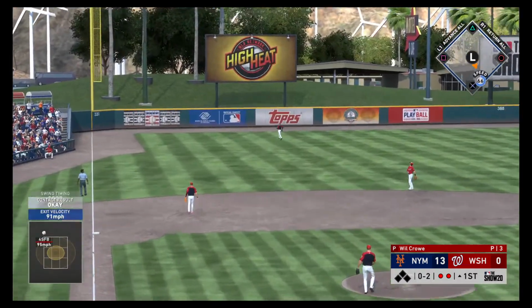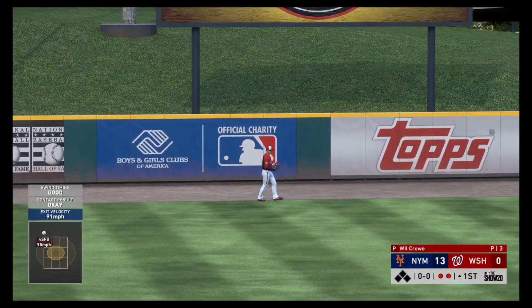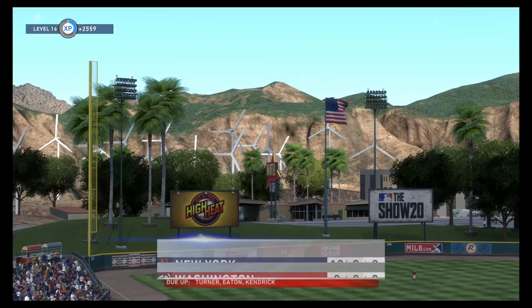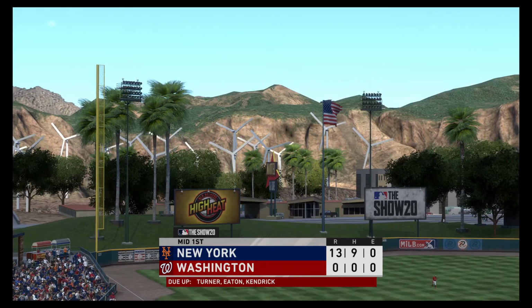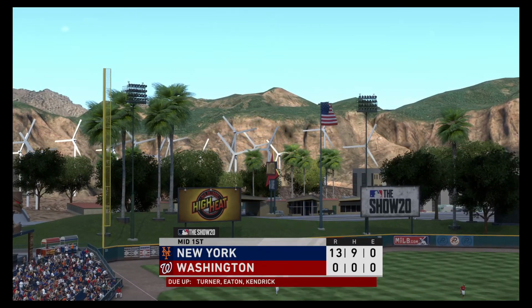Pulls this one in the air out to left. Left fielder giving chase. He gets there to make the catch, and that ends the inning. But they threw up a really crooked number there as 13 men crossed the plate. On now to the bottom of inning number 1. Mets out in front, 13-0.